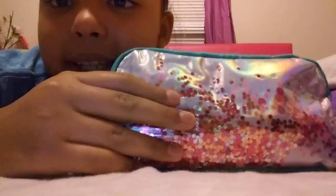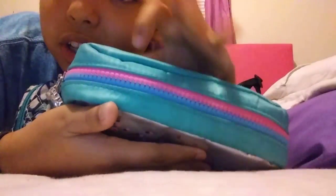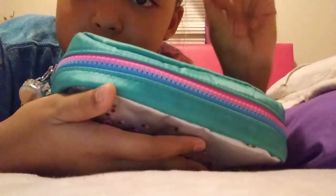Okay, I'm gonna lay down because I don't feel like sitting. So, this pencil pouch, let me tell you, I don't take it to school. I just have it at home. I have tons of pencil pouches. This one, I traded it with my sister. We're not sisters, we're friends, but we call each other sisters. I was digging in her book bag, and I was like, oh, I like your pencil pouch. I thought it was really small, but it was actually bigger than the old Nike one that I had.